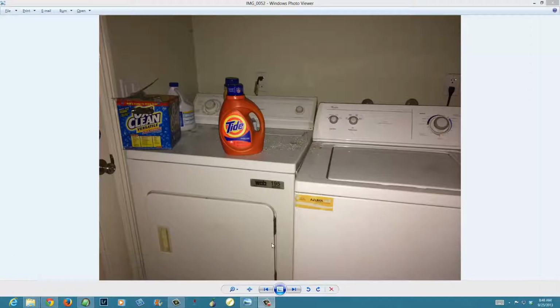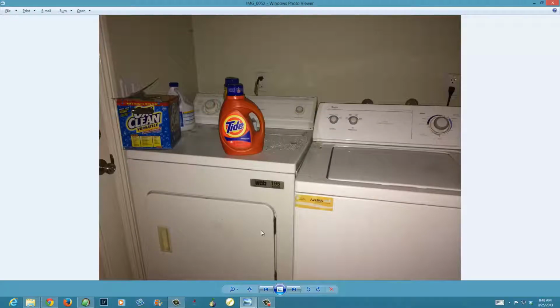So here we have the iPhone 5S picture. It's a pretty good picture. Lots of yellowing though, where these are very white washing machines, and the yellow over here on the OxyClean and the Tide and this label here, you can see really pop. In fact, there's some yellow down here on the thing. Let's take a look at the S4 picture now.